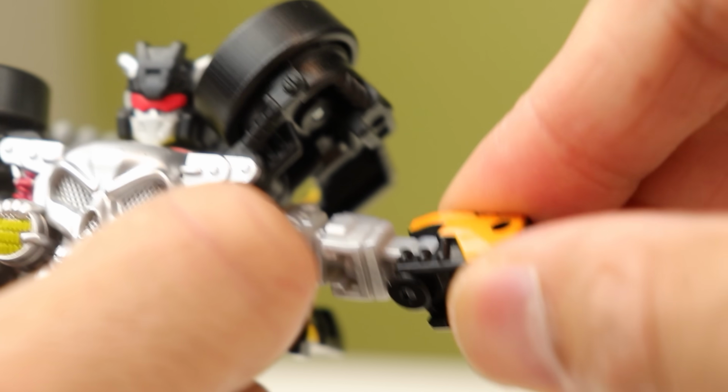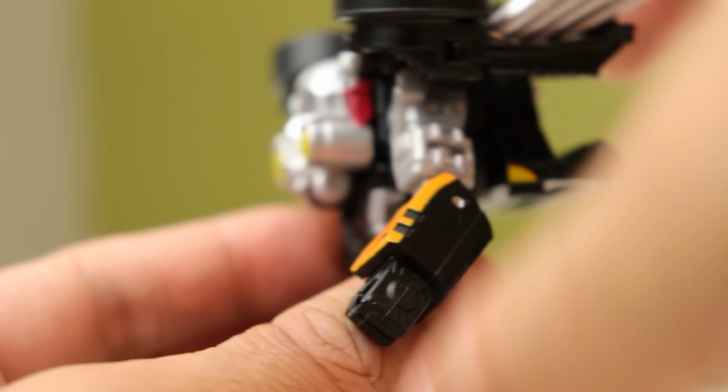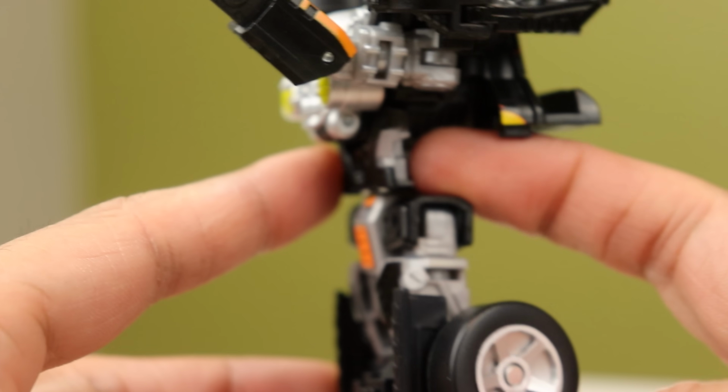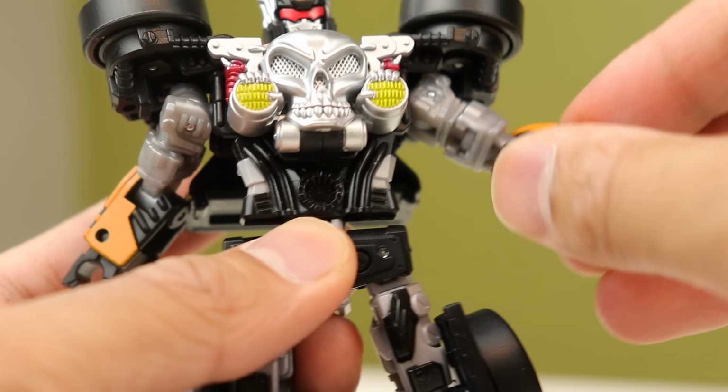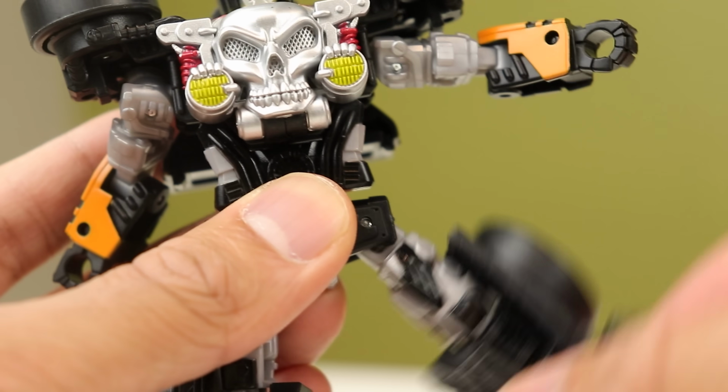You do have a bicep rotation. You have 90 degrees of bend at the elbow and nothing at the wrist. He does have a waist joint, which is uninhibited. However, one thing I did notice, it just kind of looks a bit empty here in the torso. It's a little strange. The hips are awesome. They can go forward that far, they can go back that far, and then they can go in and out.